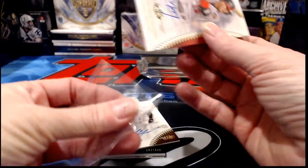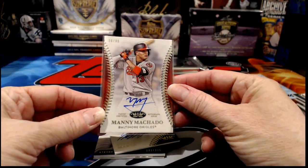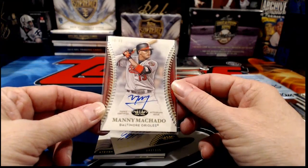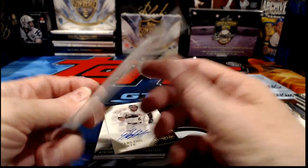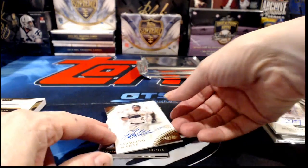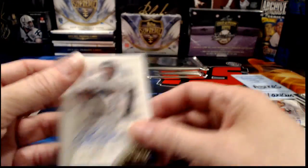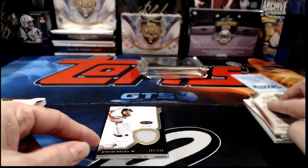Here comes a nice hit for Baltimore. Very nice. Manny Machado to 80. And I want to say this might be the second Manny Machado that we've pulled out of the cases that I've had. So there's only 80, but I think we've had a couple of them. And here is Marte to 275 for the Pittsburgh Pirates.